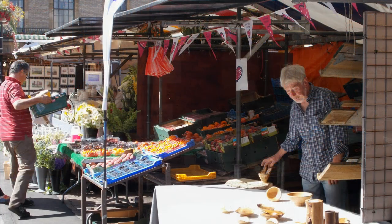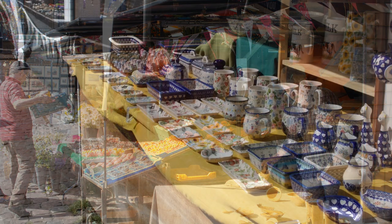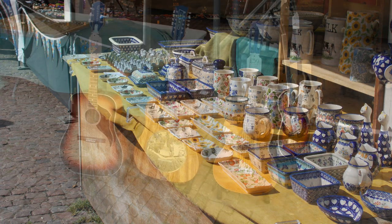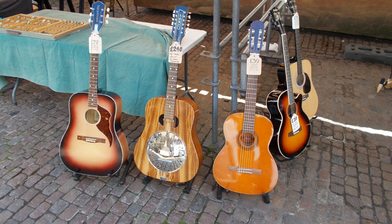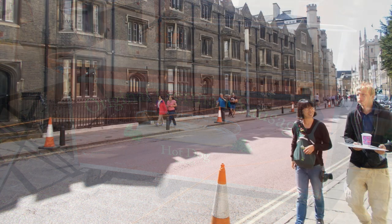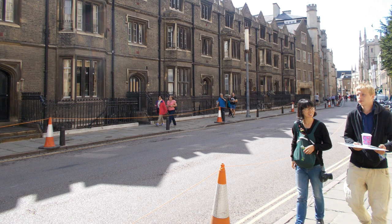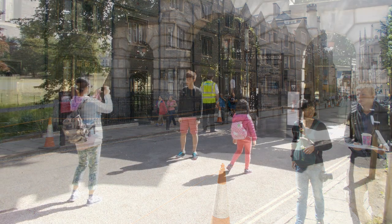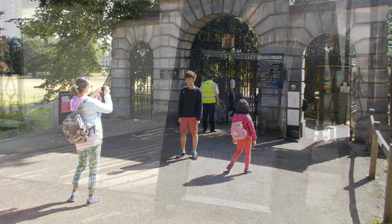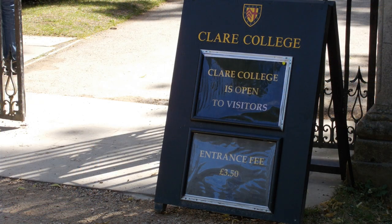The man in the red shirt is lifting the blue box. The large jug on the shelf to the left has sunflowers painted on it. The cheapest guitar costs £59. The stall was established in 1995. The woman wearing the glasses is carrying the camera. A security man in a yellow jacket is standing in front of the gate. The entrance fee is £3.50.